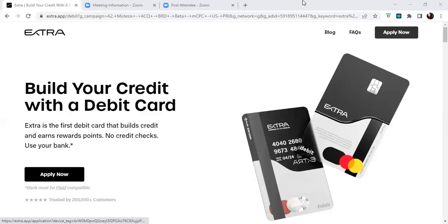So this will show that you have a line of credit and it will help your utilization. Your utilization is 30% of your credit score, which is the second biggest chunk of your credit score. Also, it will report on-time payments of your card being paid on time, which helps the largest chunk of your credit score, which is payment history, which is 35%.